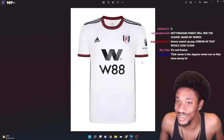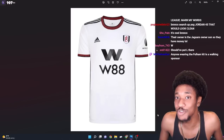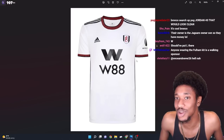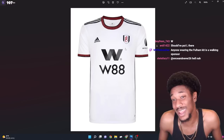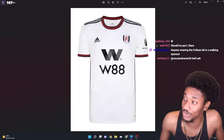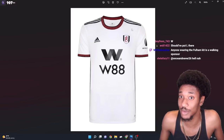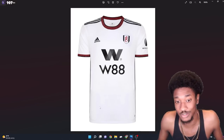It's like this design right here, they could have done more with this. I'm so mad that this design looked good on the collar and the sleeve cuffs, but you made the whole kit white like this. You could have at least made the Adidas logo and stripes red. That still wouldn't look good. But then again, that is Fulham's color scheme. Look at the badge, all white with the little red and black accents. But I just don't rock with this. I just don't rock with the scheme, man.